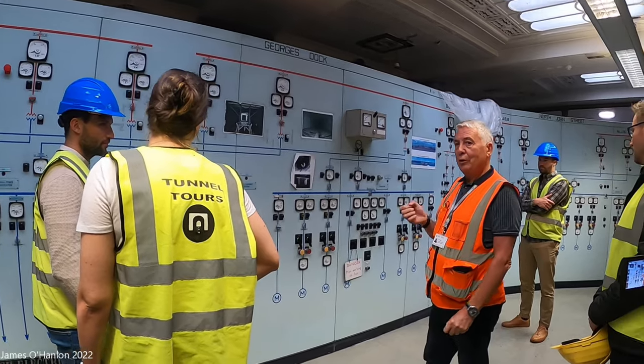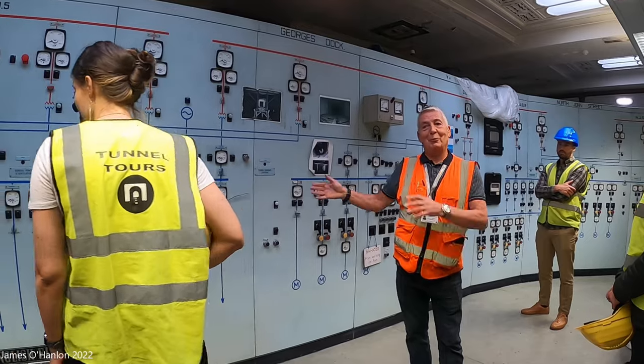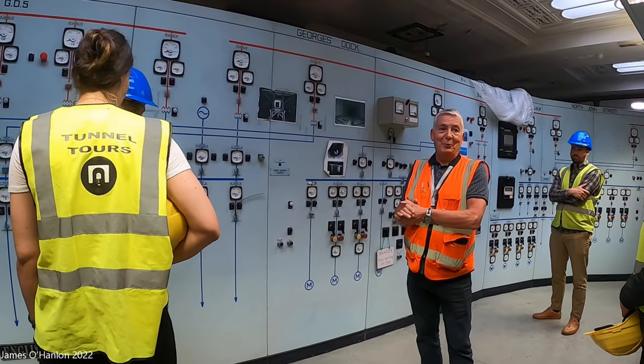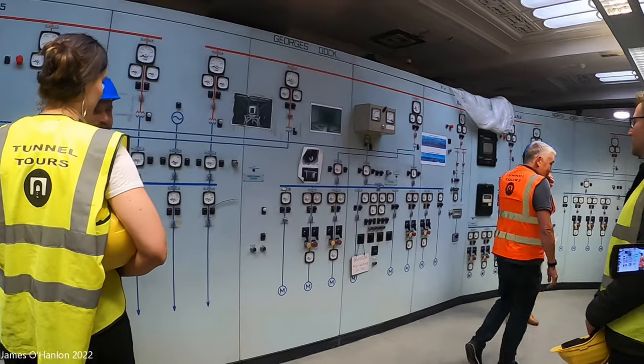And what they're on now in the new control room is a mouse and a screen. So you can imagine they didn't want to leave this room, but they ended up having to leave this room. We come to this end here.